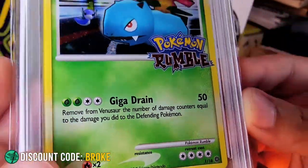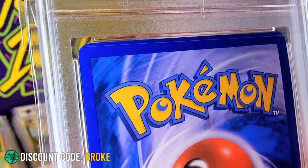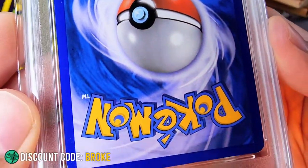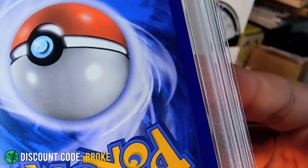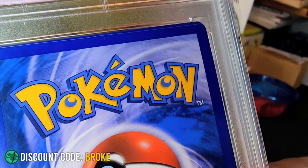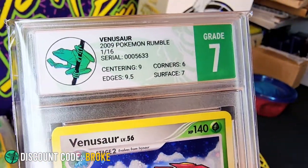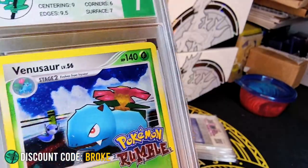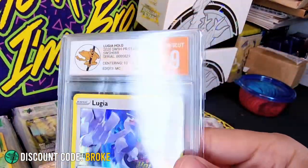This one's Pokemon Rumble. It's got the Giga Drain, the Pokemon Rumble stamp, and here's a look at the background. So you can see the corner, the backs aren't great, but this is not something that I was looking to get a perfect 10 on. With Bulbasaur, Venusaur, Ivysaur cards, again, my favorite Pokemon, I am not looking for perfect conditions, and I'm perfectly happy with a 7.0 on it, because they're not cards that I intend to resell or anything.